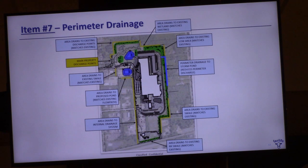Then as you come to the south, where you have the esker, that area goes into another drainage swale. It's an existing swale, so we're continuing that drainage into that area. And then as you come to the south of the page, at Route 104, that area goes out to the railroad right-of-way, and we're continuing that as well. There's a berm on that south side, that's the green you can see.